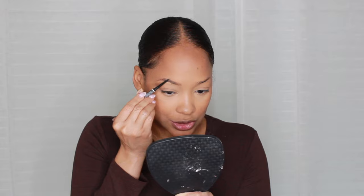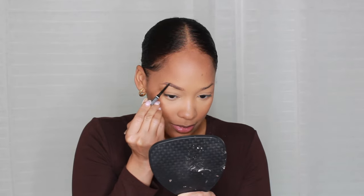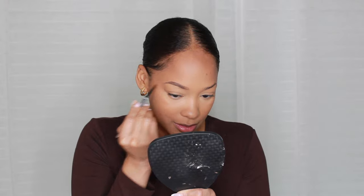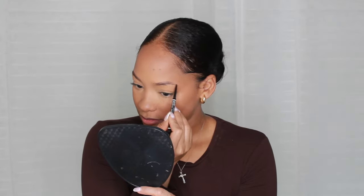There's no harsh lines. Next, I'm gonna fill in my brows with the NYX Professional Micro Brow Pencil in the shade Brunette. I don't know if it's just me, but I cannot talk while I do my eyebrows. I feel like I have to be completely focused to get them right.